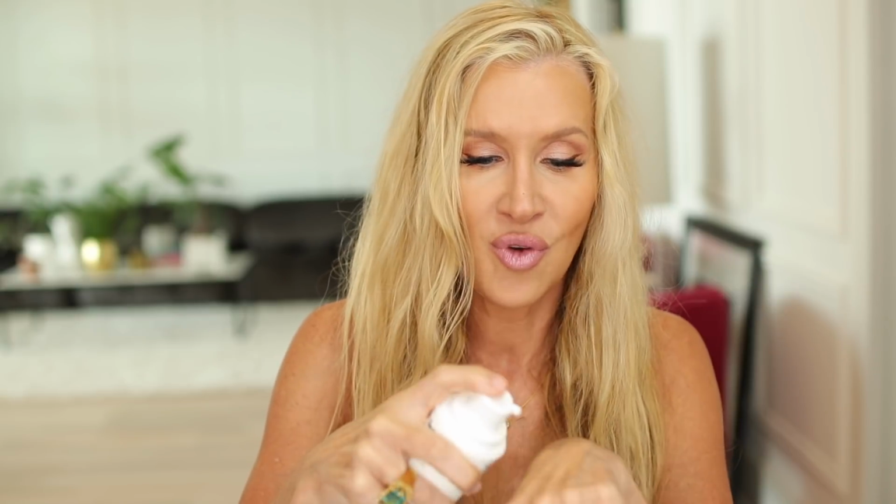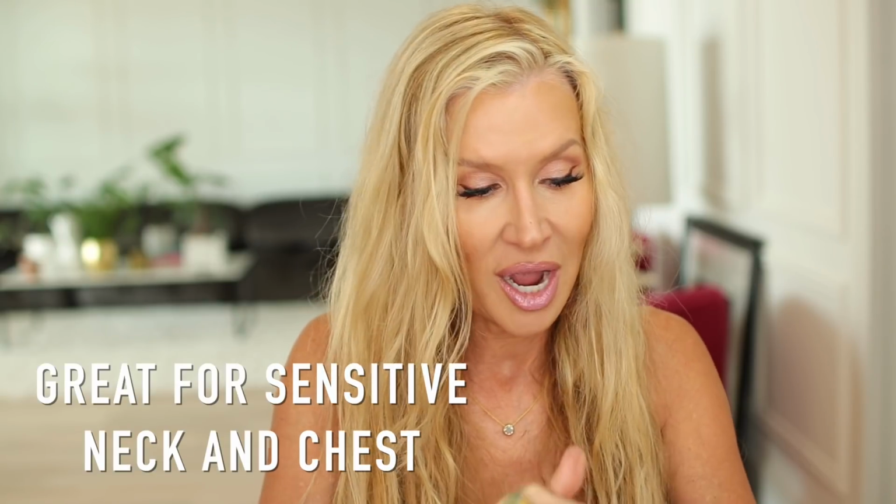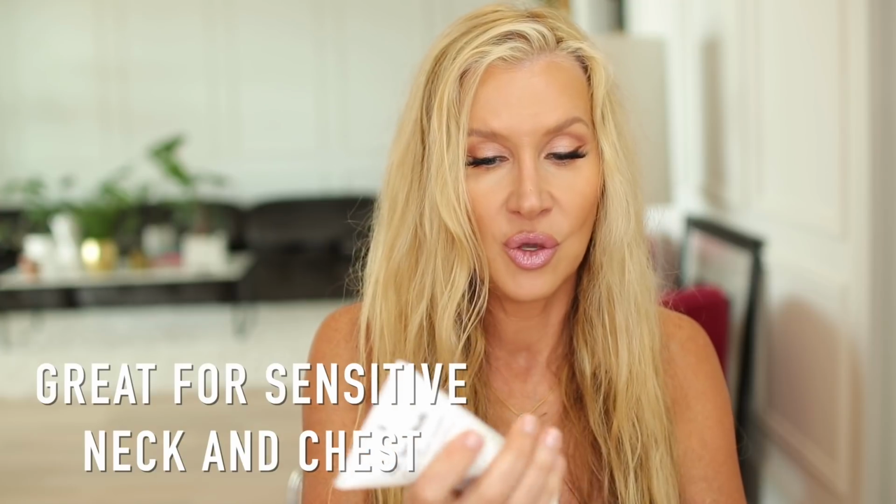You have the body serum, which is just a hyaluronic acid serum, and it pumps right out. I'm running out, but it's just like a gel serum. And you put this in the places that you want extra hydration, and then you go over with your body lotion, which is thick, but not too thick. It's not like it's hard to rub in, and I love it.